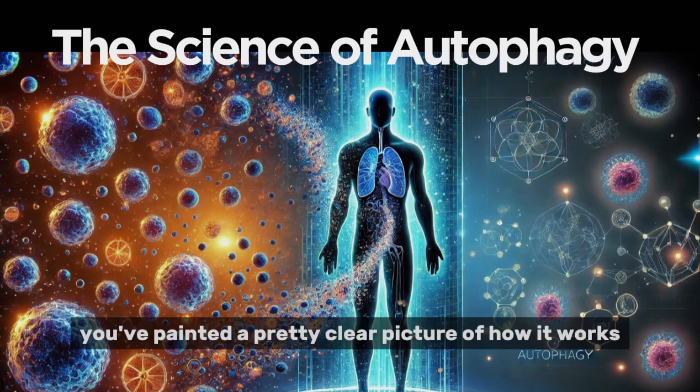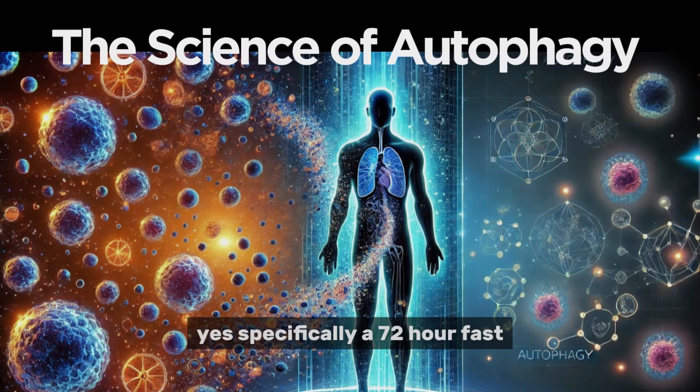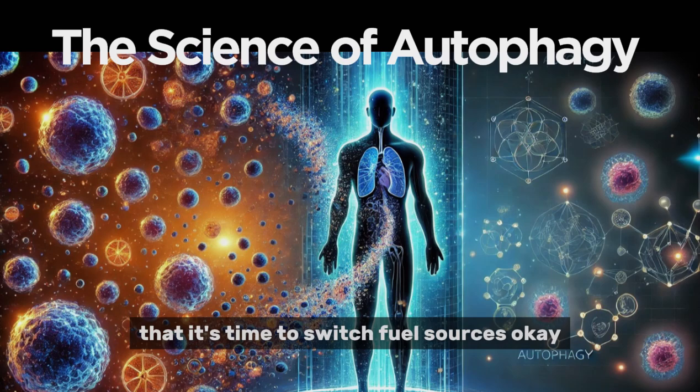Okay, so you've painted a pretty clear picture of how it works. But you mentioned fasting as the trigger. Specifically, a 72-hour fast. That's right. How does going without food for that long kickstart this whole process? Well, it's all about metabolic shifts. When you fast, your insulin and glucose levels drop, signaling to your body that it's time to switch fuel sources.